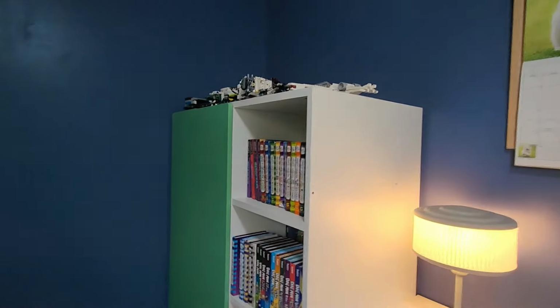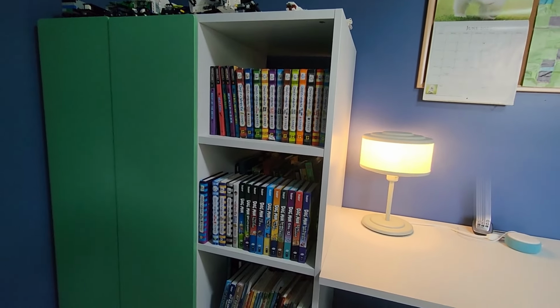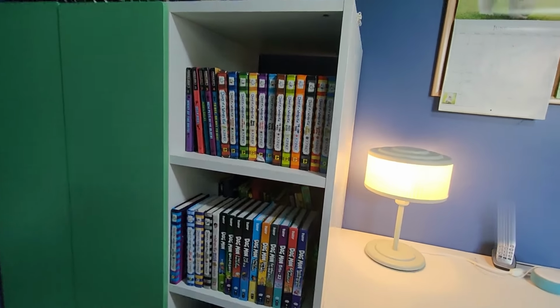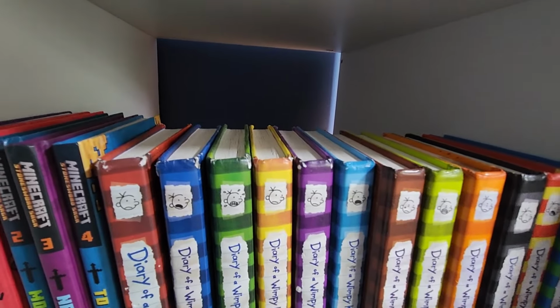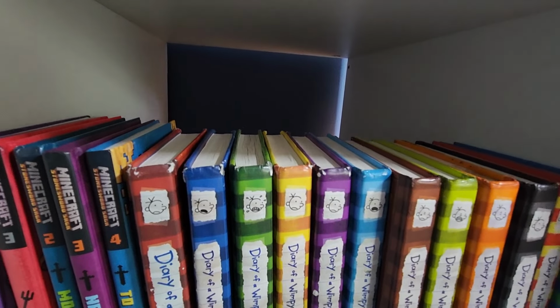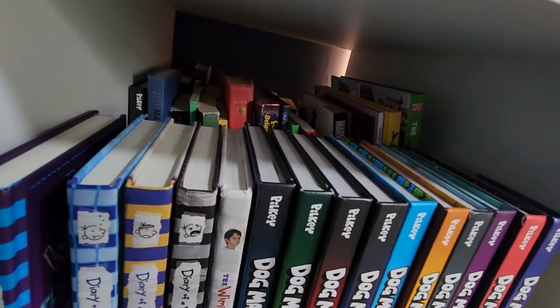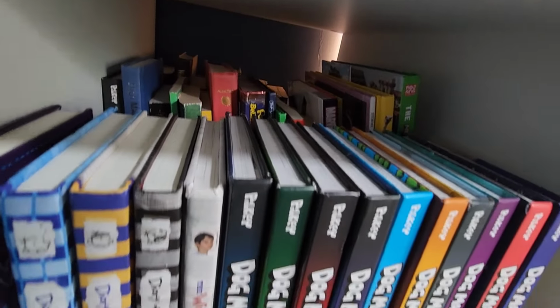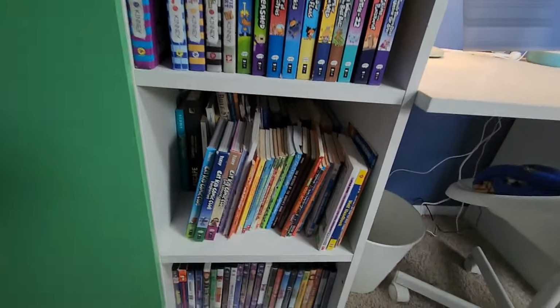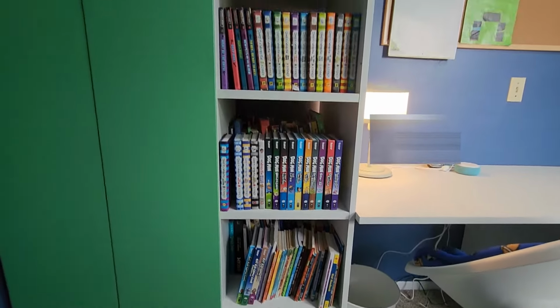Over here is the bookcase. That was a part of the loft bed, the bookcase and the attached closet. Here you see his books. So now that this is not attached to the loft bed, he can't store books on both sides so that you can read them. But there are books behind here. You just have to move some books out of the way. Like you can see here, there are 2 rows of books. And just so many books. He has like his own little library.